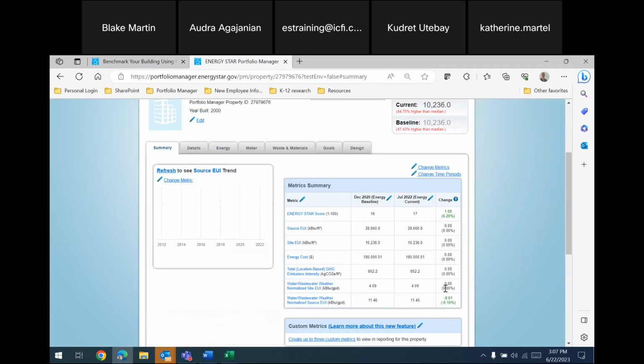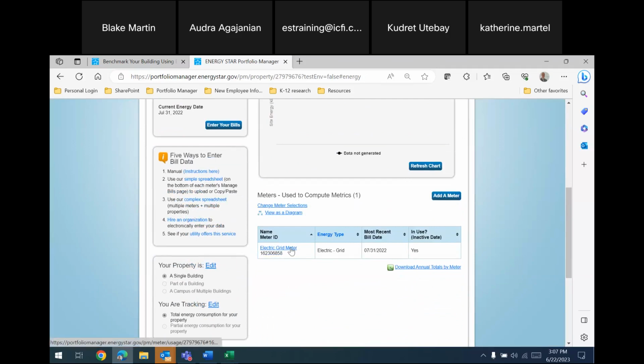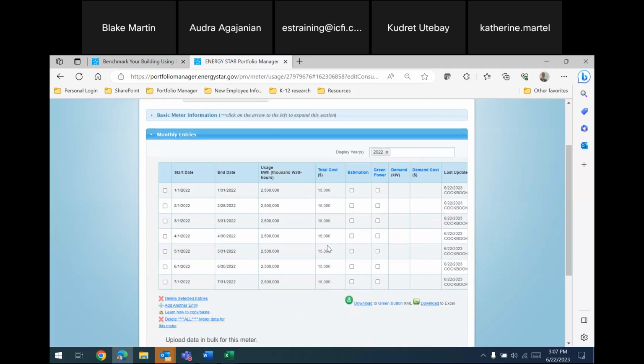Another tip I would like to touch base on is if we do go back to the energy tab and we scroll down to our energy meter. Like I mentioned before, in Portfolio Manager, we cannot have any gaps or overlaps. So I'm just going to demonstrate and create an example for you of basically inserting a problem, so that way we can see how it functions when there is a problem.